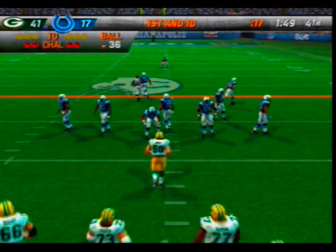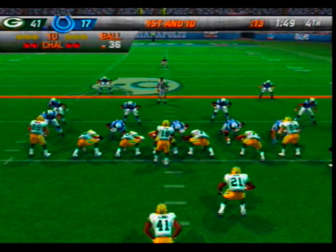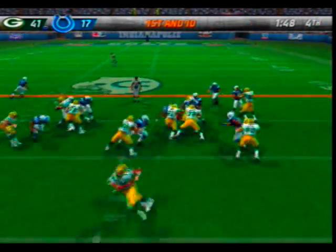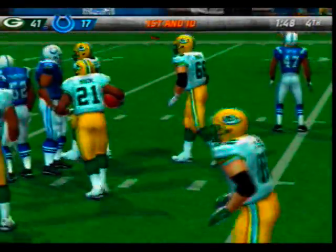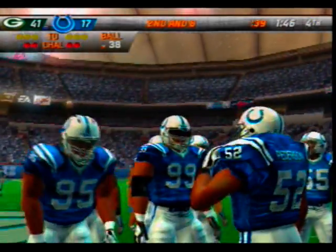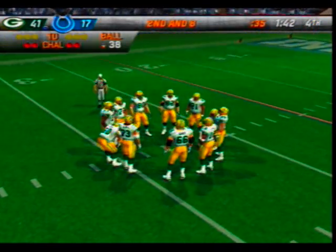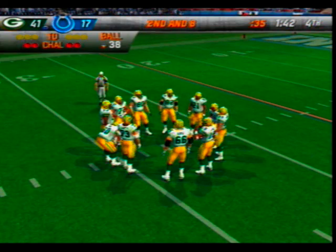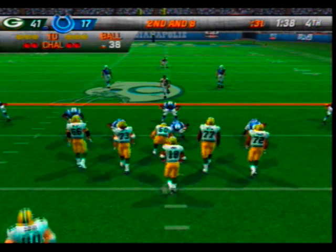The Packers will start the drive at the 36-yard line. First and 10. Indianapolis goes to the four-man front. Peterson comes up to make the play. And a pickup of about two on the play. Ball on the 38-yard line.